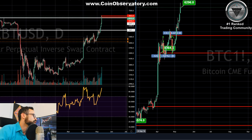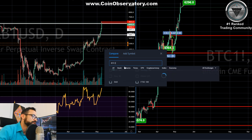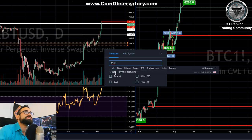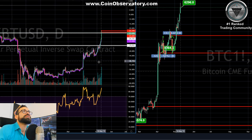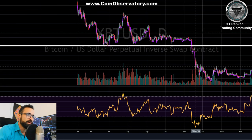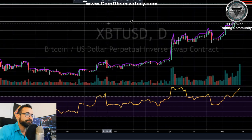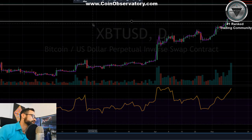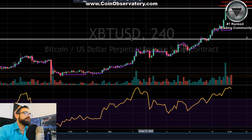So if you're on TradingView, you just add the compare. You do BTC1. It's gonna give you BTC futures, right? And you click on that. And now you got this line on your BitMEX chart telling you what's going on with the CME futures price. You can switch your time frame, get a better idea of what's happening.